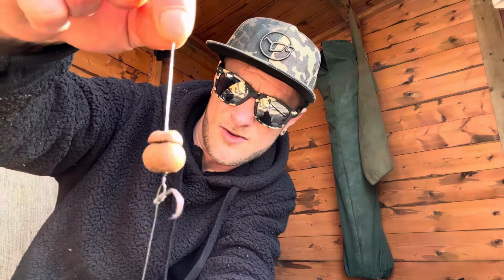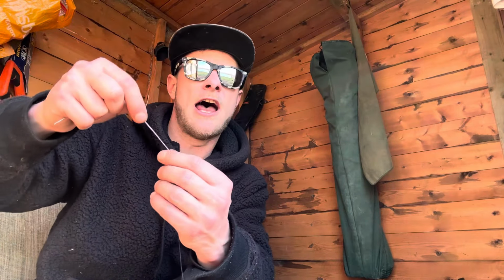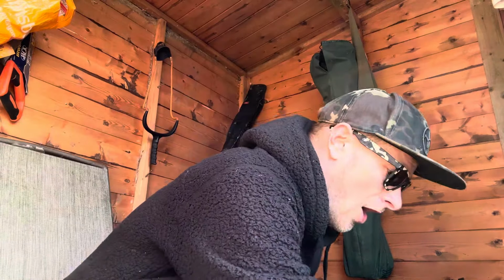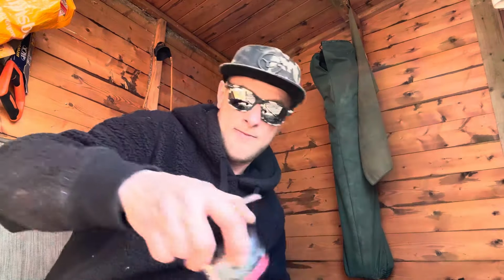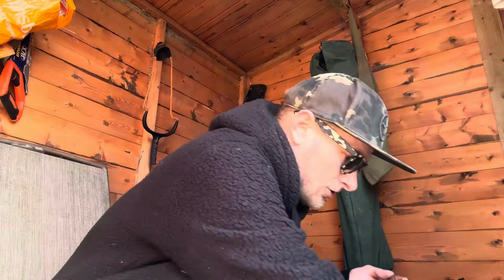As you can see, that's the hook bait. That's an 18 by 15 mil Pacific tuna that's been soaking in the smoked chorizo oil, and half of a Pacific tuna dumbbell wafter just on the top of it, flossed onto the D-rig.